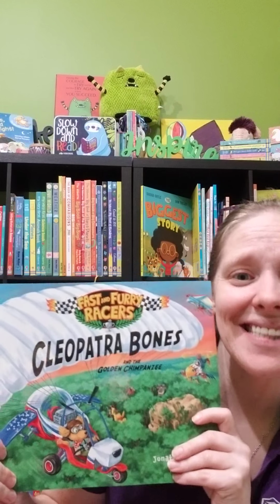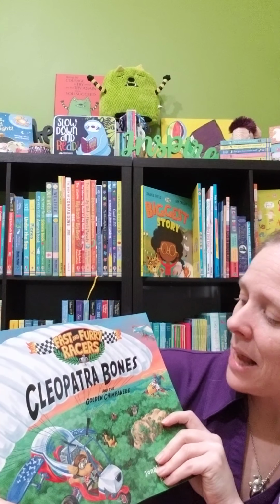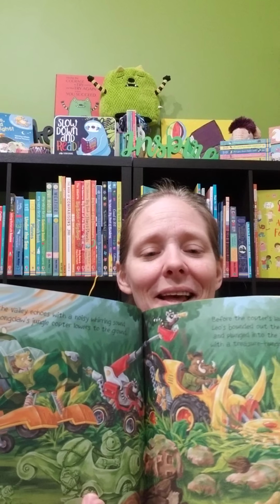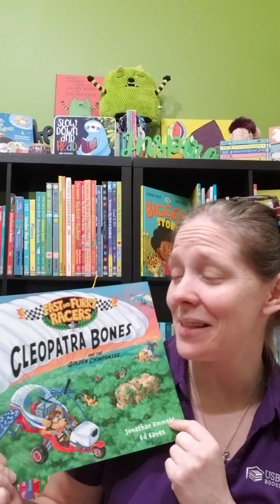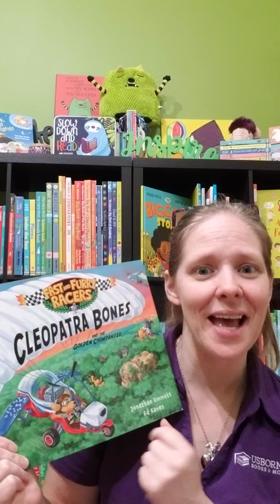Another one that I wanted to mention to you is this guy. This is Fast and Furry Racers, and there are two in the series. There is the Silver Serpent Cup, which I absolutely love, and then Cleopatra Bones and the Golden Chimpanzee. It is a fun rhyming story, but what's so cool is they have these awesome vehicles in here. They look a lot like monster trucks. And one of the things that my son loved about the series was the vehicles that they use. So Silver Serpent Cup is actually a race, so it's full of vehicles, and then of course Cleopatra Bones has vehicles in it as well. So very, very fun series. Lots of great lessons learned in it as well.